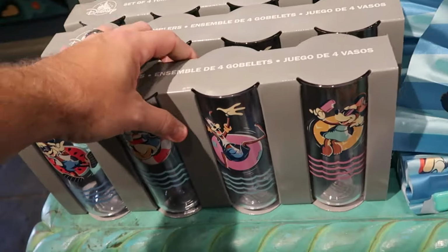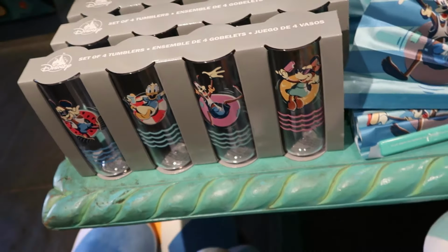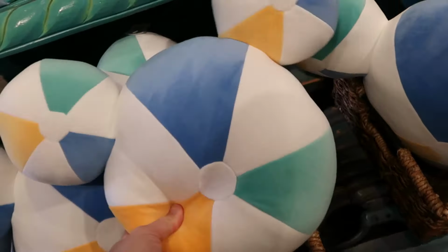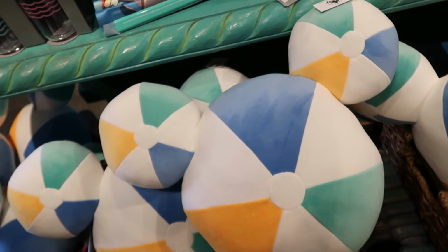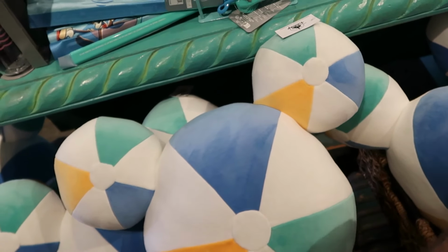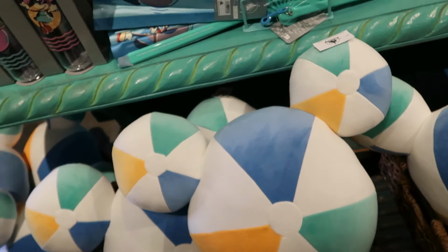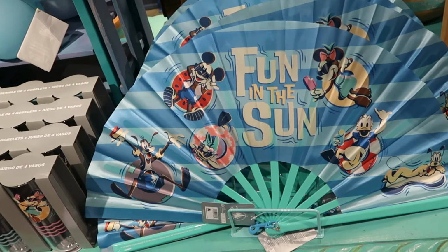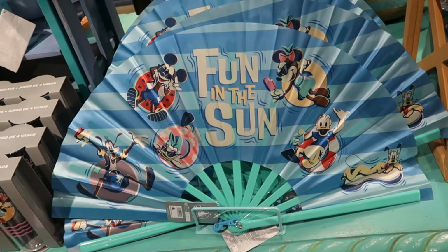These are melamine, $35 a piece for them, and yet another brand new throw pillow. Kind of looks like almost like an umbrella design for the summer. Let's see the old Price-A-Roni. That one is $40, and they have the perfect brand new fan to go with this new collection. Fun in the sun with all of the Disney characters.